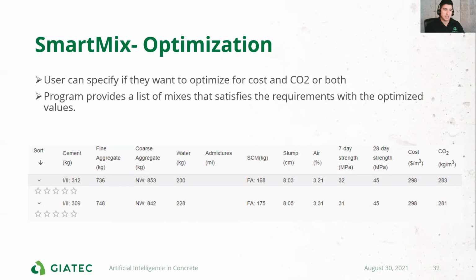So this is just an example. In this case, we have for both, 312 of cement, the second option 309, then fine aggregate 736 or 738. So the system is going to provide you a list with several different possibilities of mixes that are going to be in compliance with the specifications that you inputted in the first place.